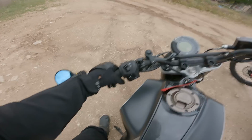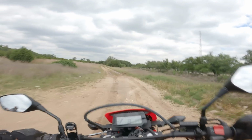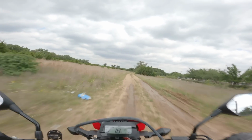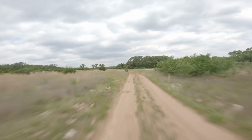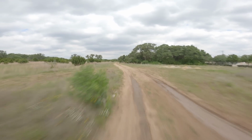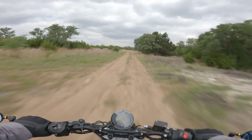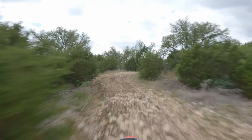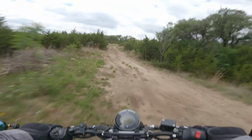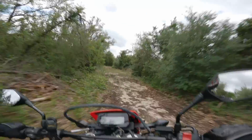You want to give it a go? Sure. Can compare notes. Oh yeah, here we go. Right? Yeah, the whole thing just works. Yeah, the rear tire's getting a little squirrely, but I mean, it's doing it. Oh my goodness, the CRF just floats over everything. I know, right? Makes it fun too.